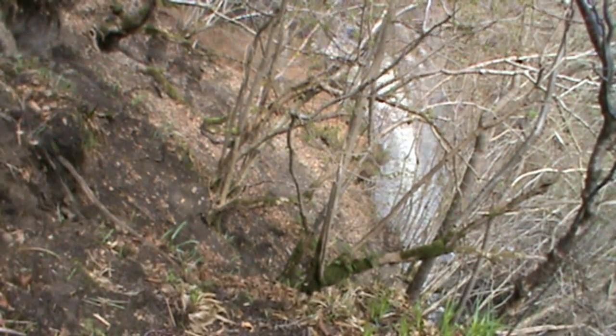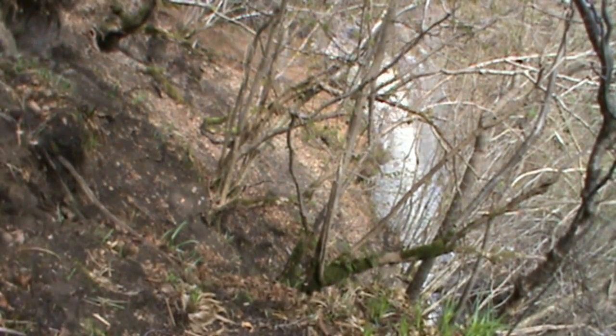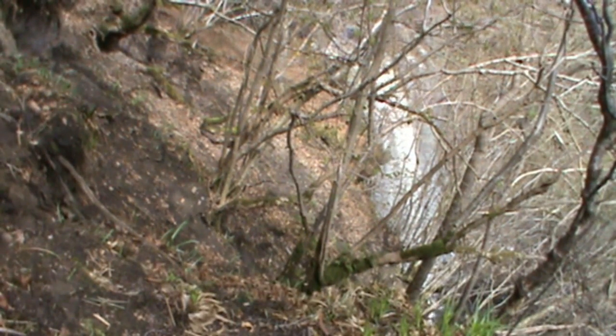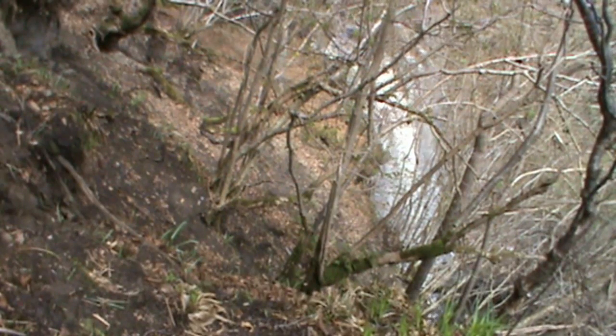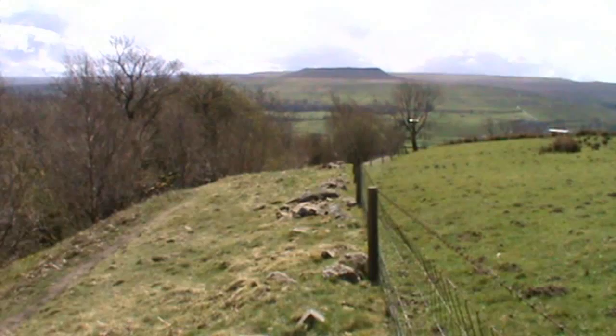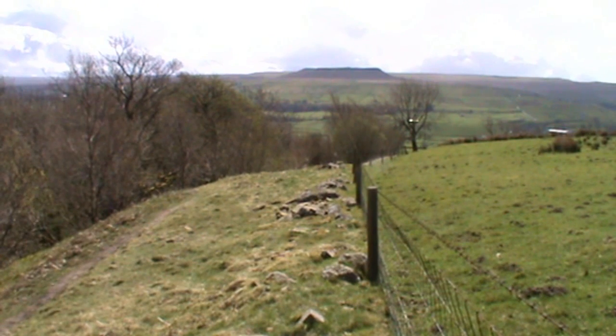Well, we're stood right on the edge now, maybe 120 foot drop below us, so we're being very careful. But there's your waterfall. You can't get any closer, and pity the trees are in the way, but that's as good as we can get. Well, we've took our shot of Whitfield Force. We're turning round now. We're going to drop back down to the little waterfall at the bottom, go right over the river, and that'll head us back to Askrigg.